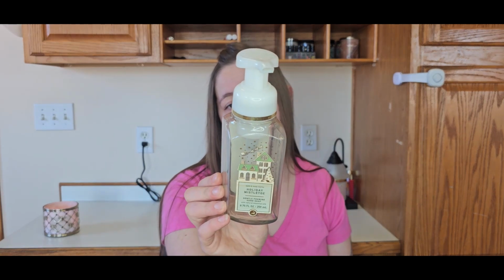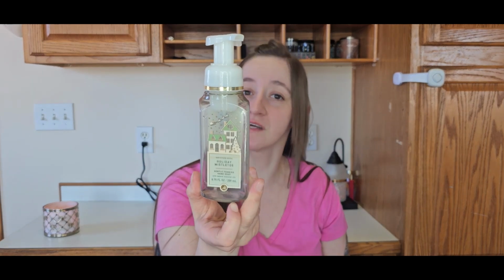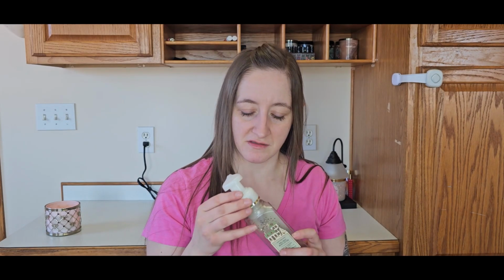The next one is this Holiday Mistletoe. This one is also 2022. End of, well, 2020, no. So I'm reading these dates wrong and everything. Yes. Okay, so these were for Christmas of 2021, not 2022. These were for Christmas of 2021. Same for this one. This was Christmas of 2021. I'm just not paying attention. I don't know. Sorry, guys.